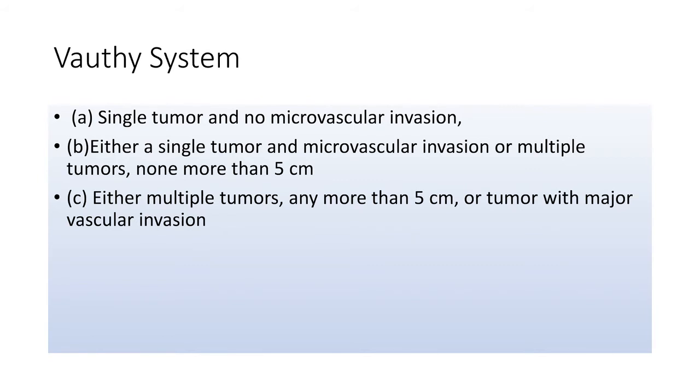The A stage is when you have a single tumor and there is no microvascular invasion or capsular invasion on the histopathology, and the tumor, usually the largest, should be less than 5 centimeters. It would be stage B when you have a single tumor less than 5 centimeters with microvascular invasion, or you have multiple tumors, none of them more than 5 centimeters.